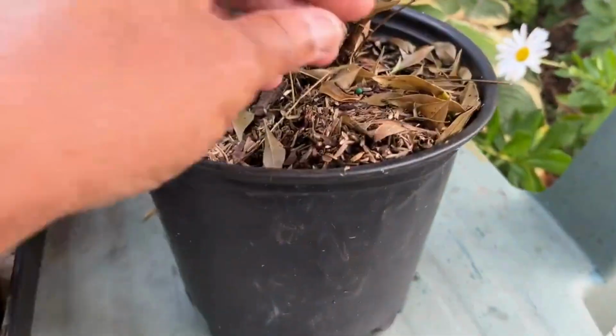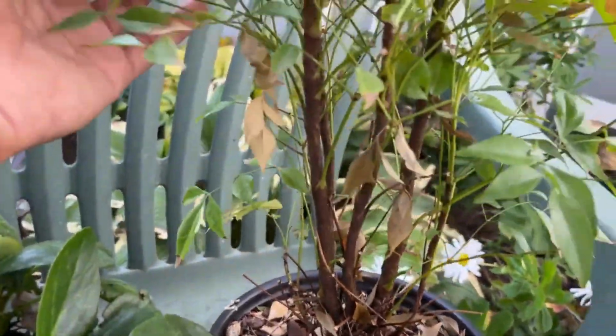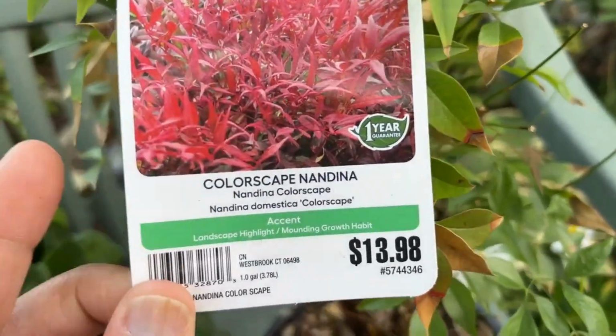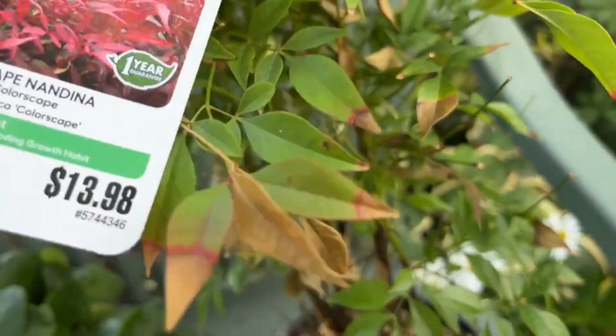And probably because you could see it's losing the leaf, it's what is expected at this time of the year, right? But it only had just this one. So I was so excited about this. This is a Colorscape Nandina, so I paid maybe $6 for it. It says Accent Landscape Highlight.